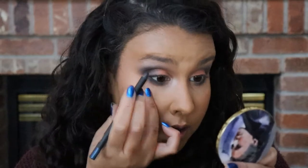Now I'm going to take a blue eyeliner. This is kind of a bright blue metallic. Ahsoka does have blue eyes, so I thought this might tie that together and bring a little more blue in, because this is such a muted blue color.